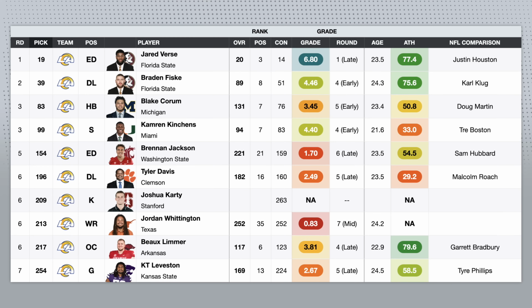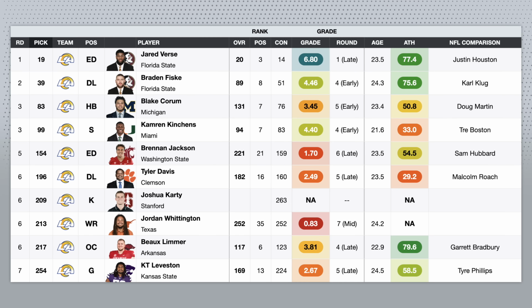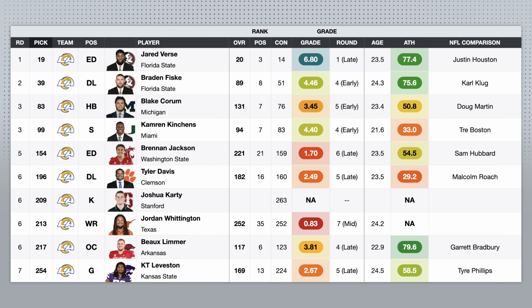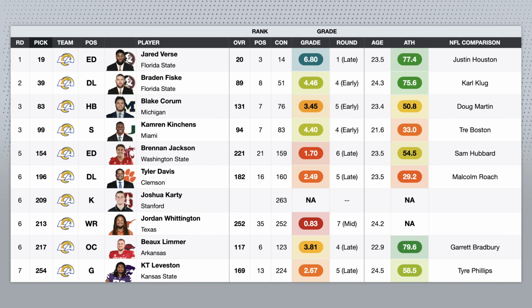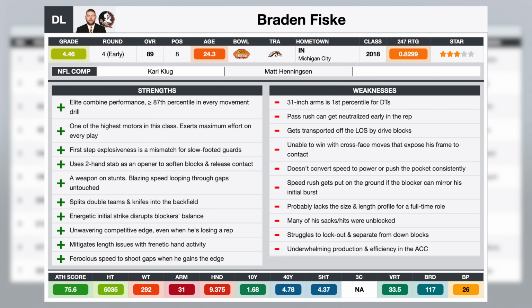Now, the Braden Fiske pick was one of my least favorite in the entire draft. I disagree with it from an evaluation standpoint, but also in terms of the draft capital they had to give up to move to 39. So as a player, he is extremely quick and explosive and has a relentless motor. He gives maximum effort on every play. He's got an explosive first step, and once you wind him up to his top speed, it's not dropping off until the whistle. But he really struggles to free himself from blocks in both phases.